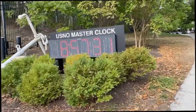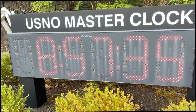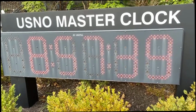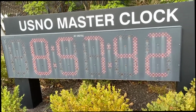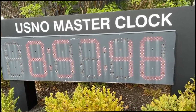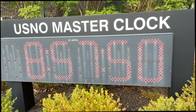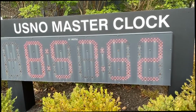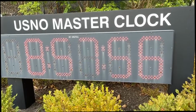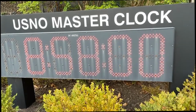All right, so guys, the U.S. Naval Observatory Master Clock is the official time of the United States government. It is at this moment 8:57 and 39 seconds. So you can judge from the delay versus your iPhone clock, but this is the official time server of the United States. This is government time. This is the time that the military uses and the government. So this clock is your taxes. Hang on a second, we're gonna watch it turn, 8:58.